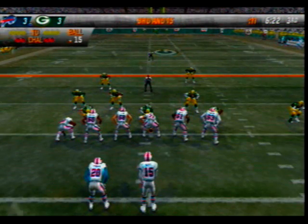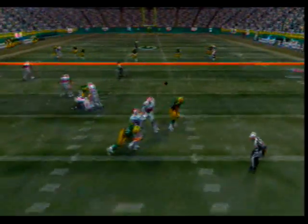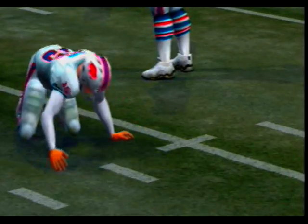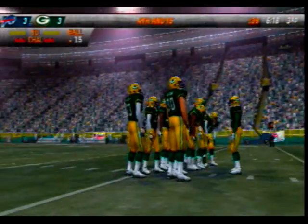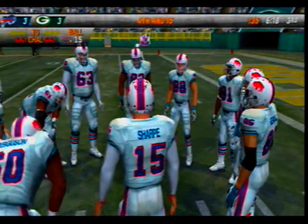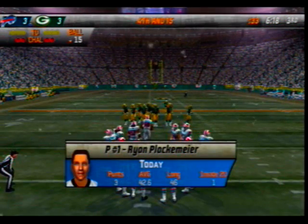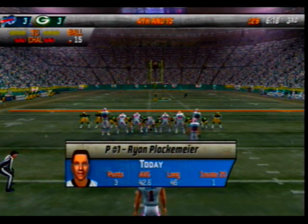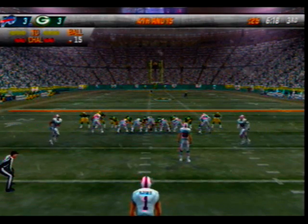From the gun. Pressure coming. Gets rid of it. Incomplete. Good pressure up front forces the incompletion. You know the defensive coordinator loves it. He could drop additional guys back in coverage, but still get pressure on the quarterback. Offense couldn't get it done, and the punt team lines up to punt.